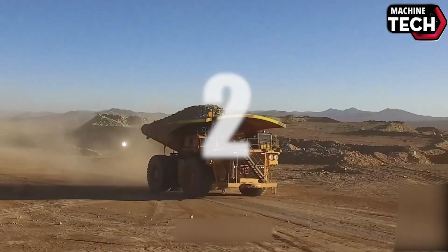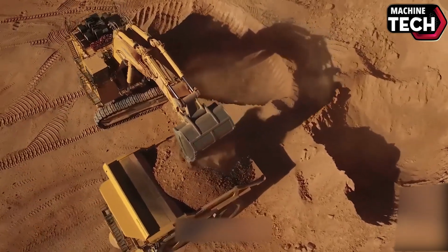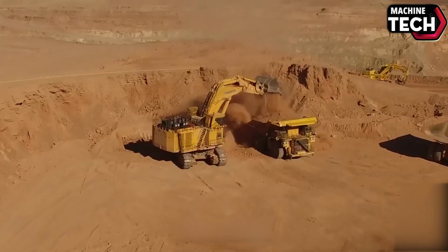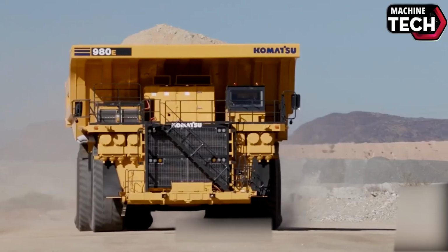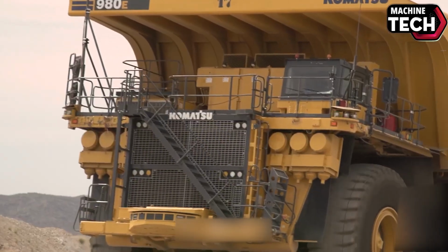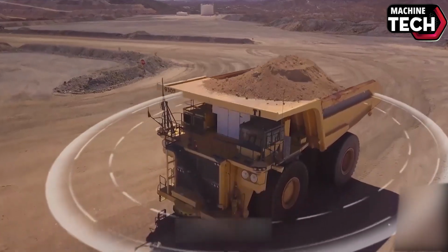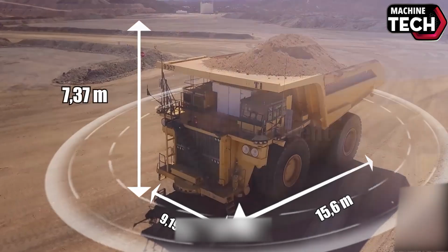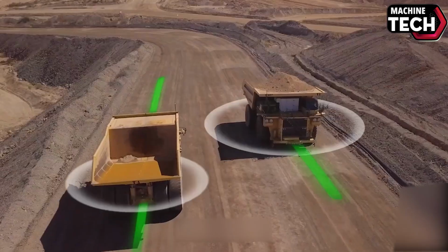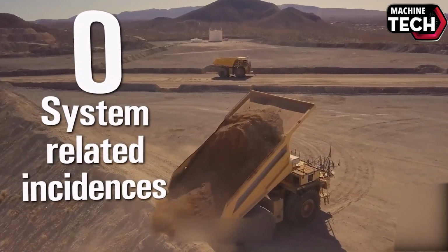Number 2. Komatsu 960E, the heavyweight champion of mining trucks. This Japanese giant, launched in 1995, boasts a 290-ton payload and a robust 3,600 HP diesel engine. Its sheer size and power, measuring 15.6 m in length, 9.19 m in width, and 7.37 m in height, are truly awe-inspiring. Speeding at 63 kilometers per hour, it's a marvel in mining machinery.